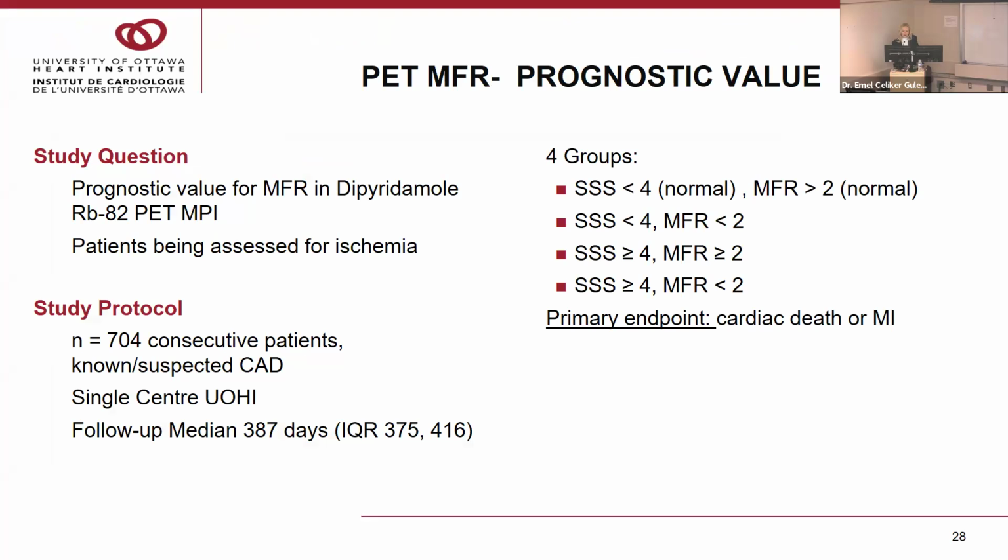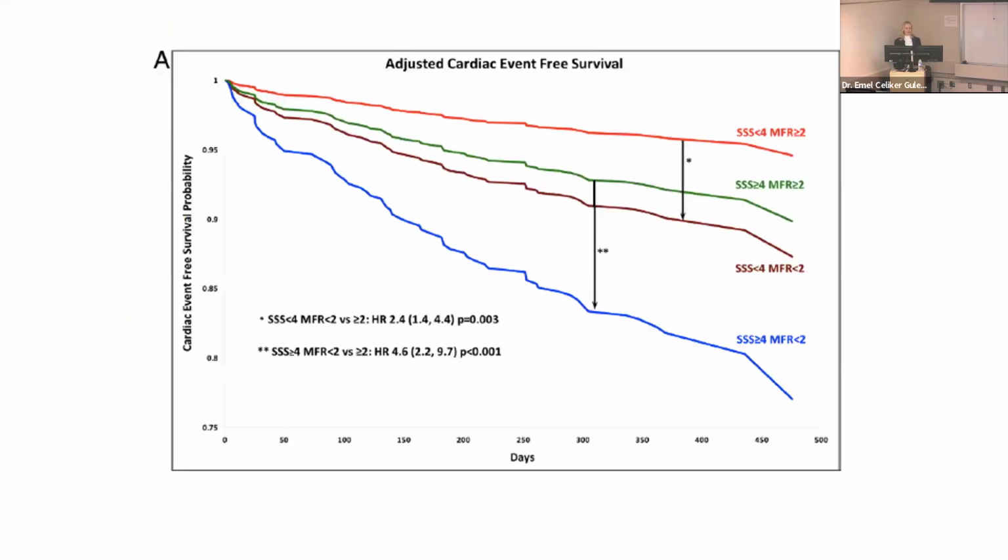And we grouped the patients into 4 different categories: summed stress score normal with MFR reduced or normal, and summed stress score higher than 4 with MFR reduced or normal. And the study showed that patients with impaired MFR had a higher incidence of cardiac events and MACE at approximately 1 year follow-up. And MFR improved risk stratification in patients being assessed for ischemia.